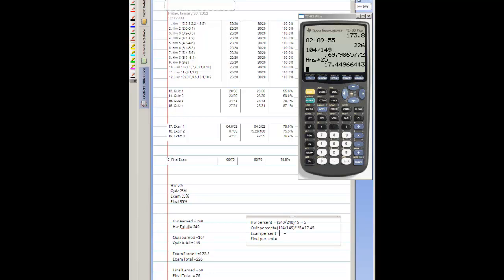Okay. Exam percentage. So we take 173.8 and we're going to divide that by 226. Multiply that fraction by the category weight, which is 35. 26.91, see that one calculated for me. And then our final exam.